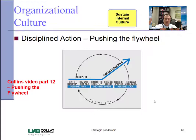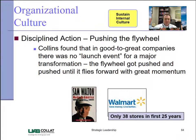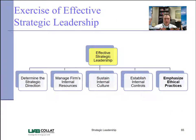Look at Google, for example. It took them years to build that algorithm, but boy, is that flywheel working at Google. And at Walmart, even though they're probably way past $1 trillion in sales now.